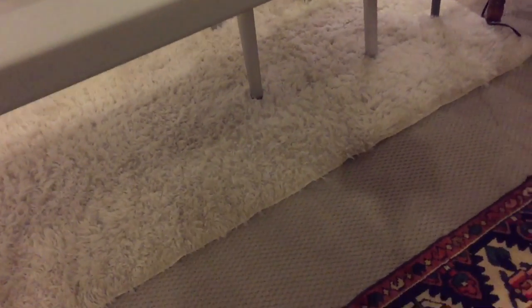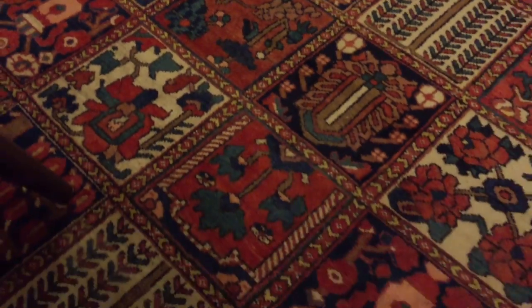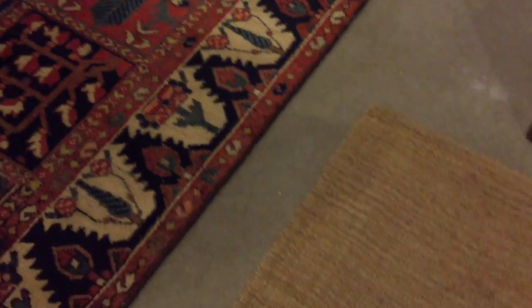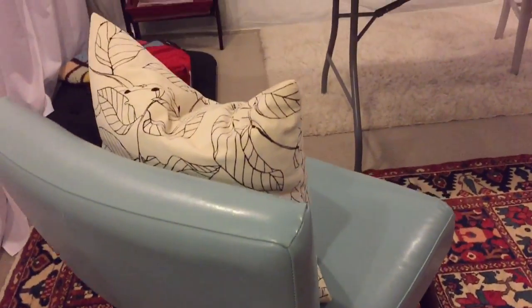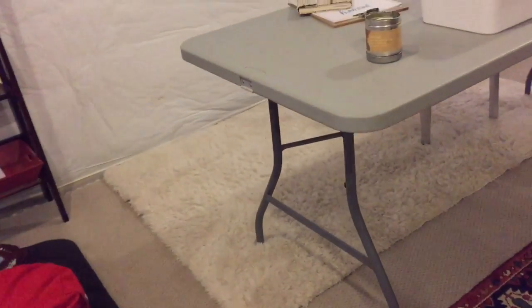The floors are concrete, and so I just used some rugs. There was a piece of rug left over from the renovation of my son's bedroom. His room is right outside the door of this space. So then I just used some throw rugs that we already had and were not using, but didn't want to get rid of. This chair was in my son's room. The pillow I swiped from the couch because the kids didn't really need it.